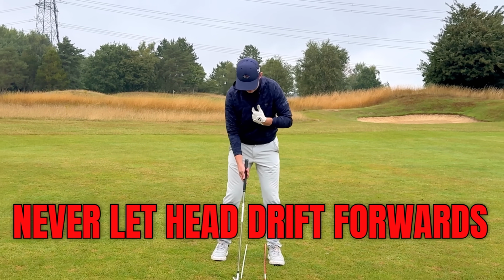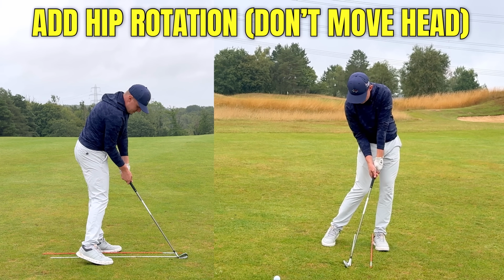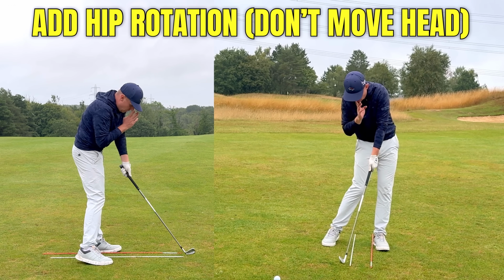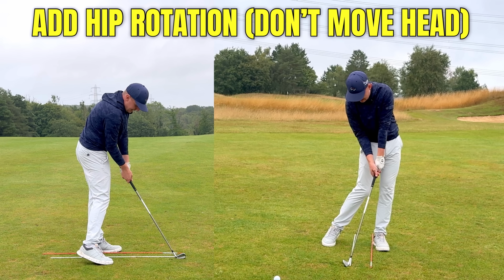So head on the white alignment stick, go 90% of the weight on the left leg, then add as much rotation as you can that feels comfortable to you, while still being able to keep the head over the white alignment stick and about 90% of your weight in that left leg.